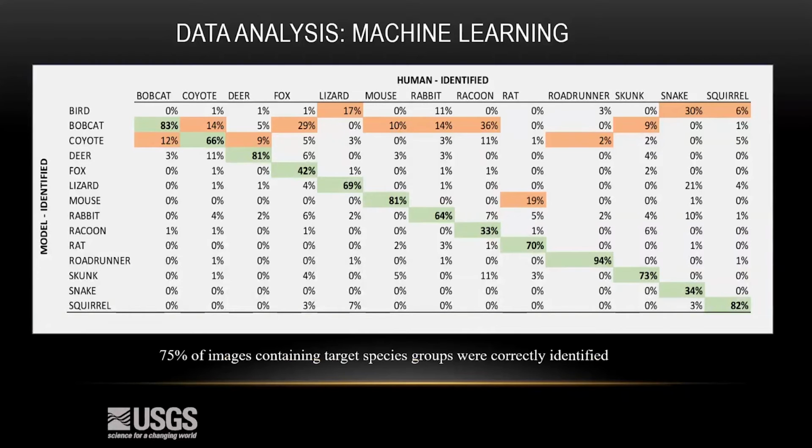After we did the classification and looked at the results of the machine learning algorithm, we saw that when images with no animals in them were removed, 75% of the photos were correctly classified by the algorithm, and accuracy within our species groups ranged from 33 to 94%. So plans are for further development of this.